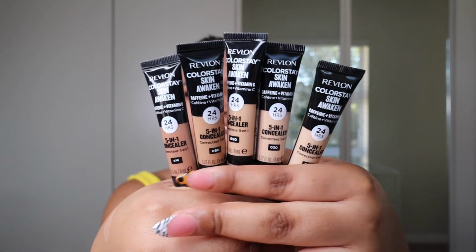Right, so this concealer is formulated with caffeine and vitamin C, which the vitamin C is a plus. I'm not so sure about the caffeine. I actually don't really understand it, but let's see. This multi-purpose concealer erases dark circles while brightening your skin. A plus, plus, plus. The neutralizer shade counteracts dullness and yellow tones. It's 24-hour wear.